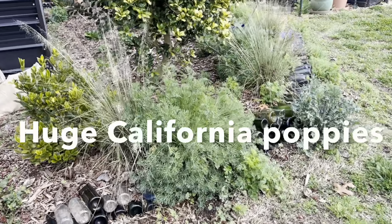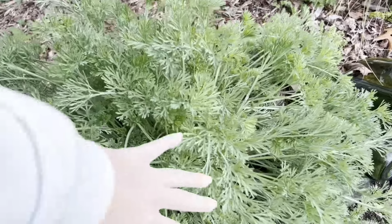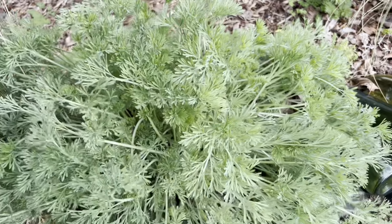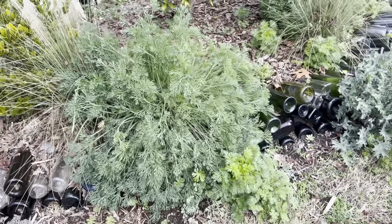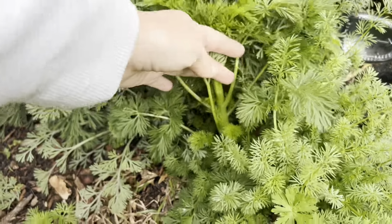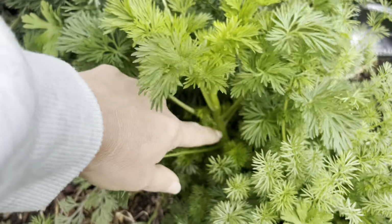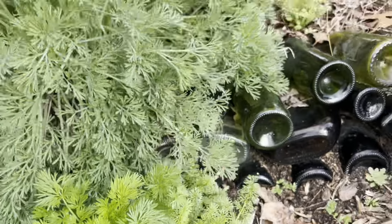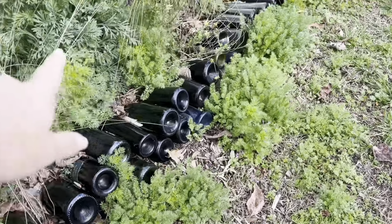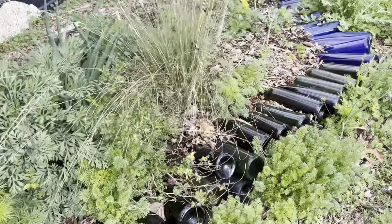Well, I wanted to show you how big some of the California poppies have gotten. Now, I think this is one that's actually been growing for at least more than a year. And you see how enormous the plant has gotten. And everything is bulking up. You can see that the larkspur, this self-sown, is actually already starting to elongate its stem. And lots of nigella, all self-sown. Look at how big that California poppy is.